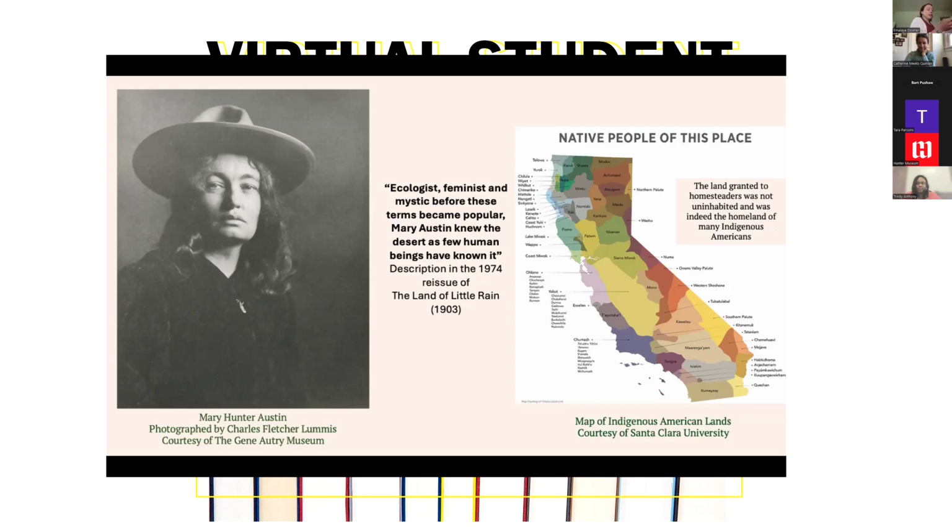Austin's writing in The Land of Little Rain reflects the confluence of many inspirations. Her Western scientific training and personal spiritual connection to the natural world are joined with a newfound ecological understanding of the Southwest, developed through her relationships with indigenous peoples of the area. Indeed, Austin states that the book's title comes from the Native American name for the desert land which she writes about.